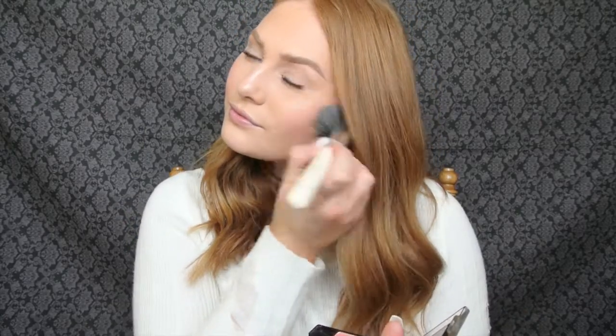I'll put some on for you guys because I don't think I even put blush on today. I'm just gonna use this stippling brush and I'll put some on, show you guys. It just adds a really nice pretty pink. It's nice and corally, which is what I look for in a blush. It's just a nice color, and it's super duper cheap. It's by Wet n Wild, so you can pick this up pretty much at any drugstore or Target. So I really like that.